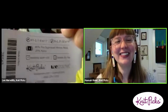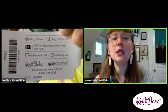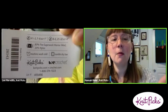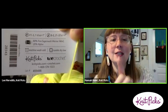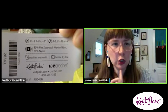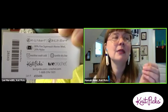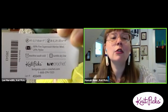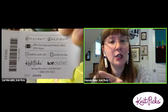On the back of the label, you've got things like what size needles you should use. That's the top row on our labels, with needles on the left. It says needle size 1 to 3 will get you 7 to 8 stitches per inch. That's a good clue that it's a finer weight yarn than perhaps a bulky yarn, because a bulky yarn would say something more like size 8 to 9 needles, and you'll only get maybe 3 or 4 stitches per inch. And again, there's the crochet designation next to that.